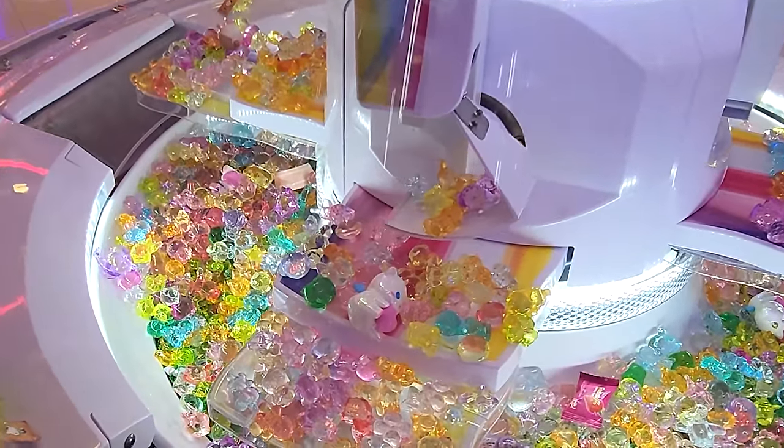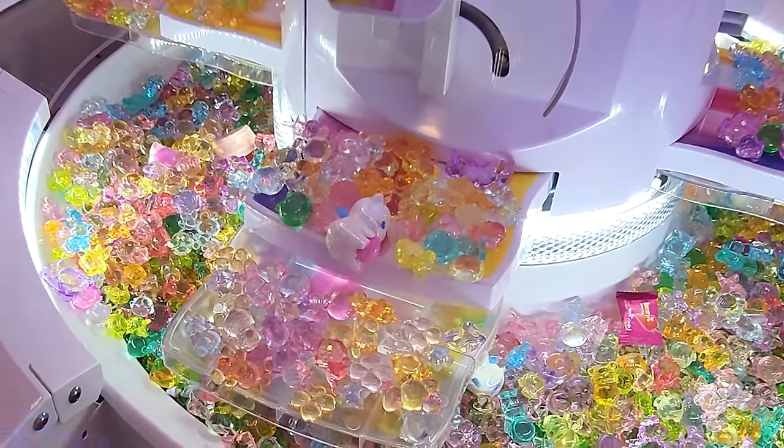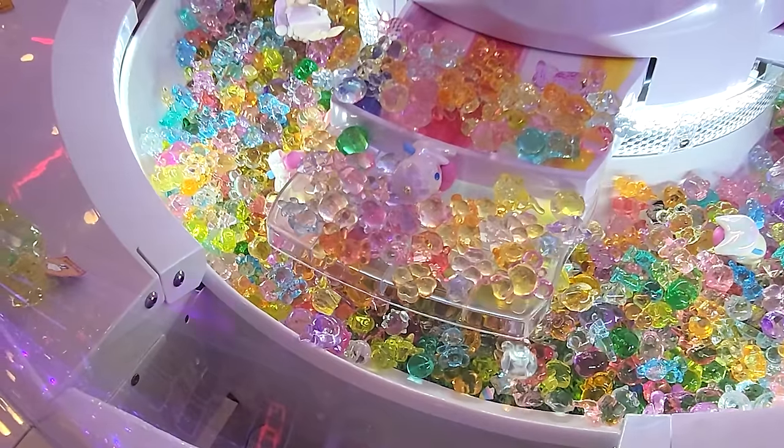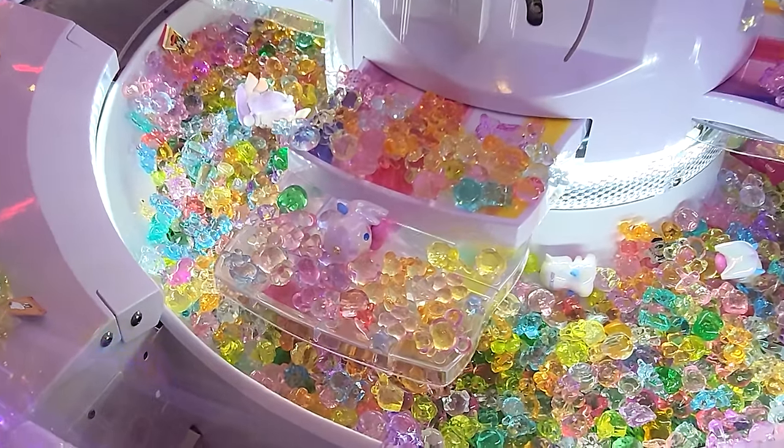And you still got some gems. Right there. That looks good. Yes, it's going to fall forward. Yes. How much will it push here? Well, please, push a lot. Push, push, push. Ooh. Yes, maybe like 10 more plays, you'll get it.